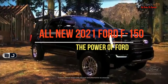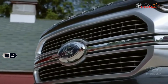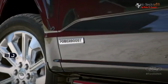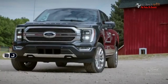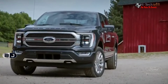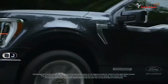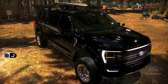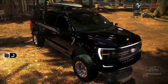Introduce you to this 2021 F-150. Under the redesigned hood, Ford will offer a total of 6 engine choices, including gas and diesel, and this all-new Ford 3.5-liter power boost, the only full hybrid powertrain offered in a full-size pickup. It will deliver 430 horsepower with 570 foot-pounds of torque, and Ford is targeting an EPA-estimated range of approximately 700 miles on a single tank of gas.